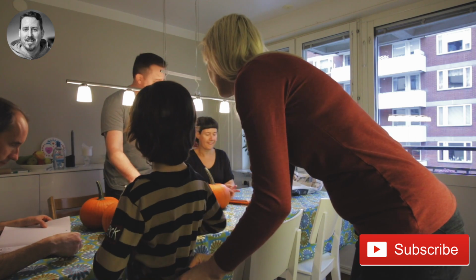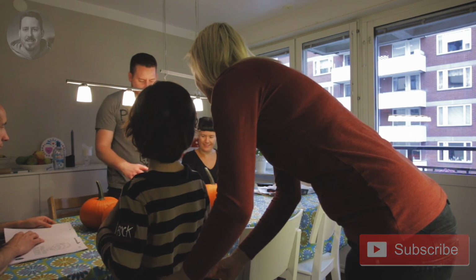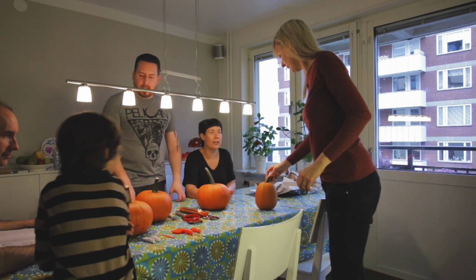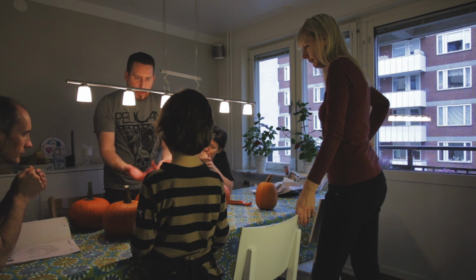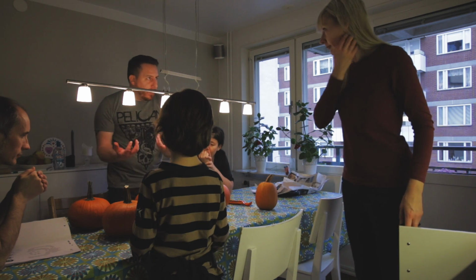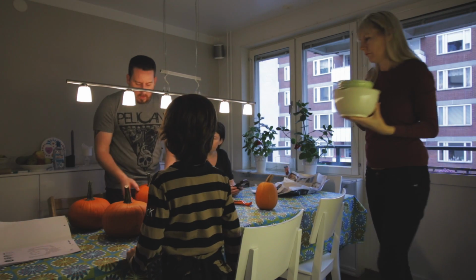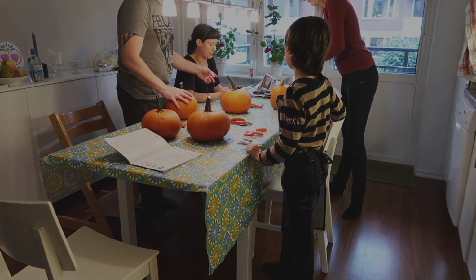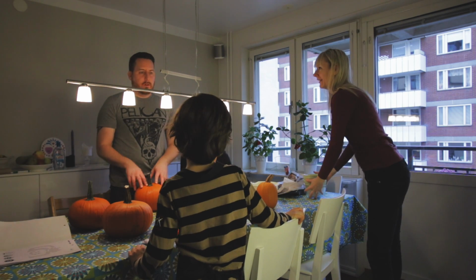What we thought is that we each have a go at carving it. We've never done it before, and see what we can come up with. You cut around the top, you take the top out, and scoop all the stuff out. This is the gross part. Traditionally, you could just do one design, but if you want, you can go crazy and do all around it. Then you can put a candle in and light it, and we can turn the lights off and see how cool that looks.